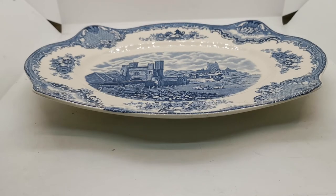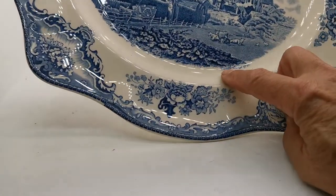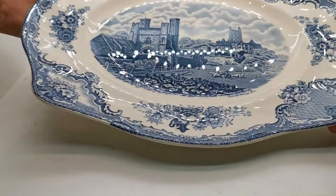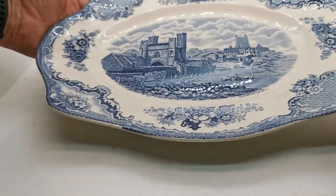Welcome back to Vintage Farmhouse Antiques, and this video is about this Johnson Brothers serving platter from their series of English castles. This is a scene of Canterbury. You can see the name here, Canterbury 1794. It's a series that Johnson Brothers produced mid-20th century. This one's in absolutely superb condition.